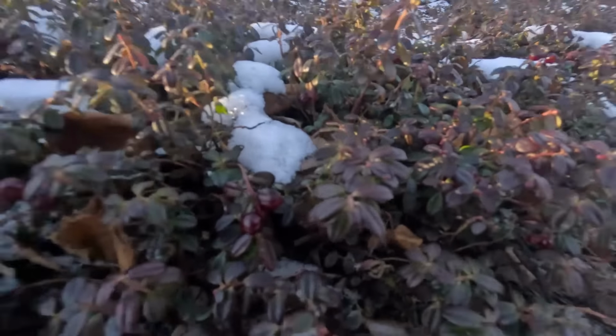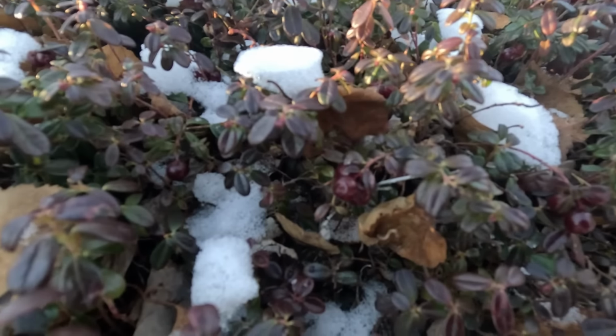Even with the snow, you can still pick cranberries.